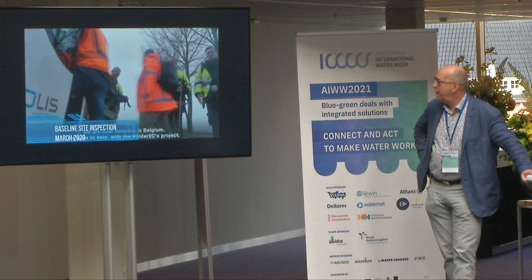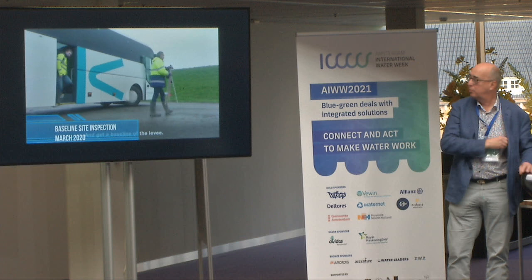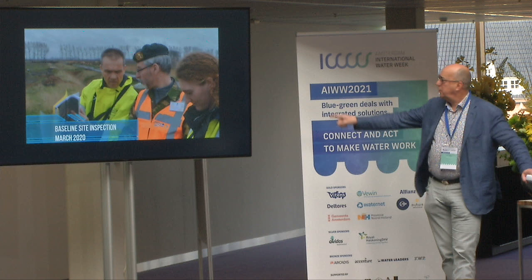So in particular today, I've been asked to come and have a look at the levee, or as we call it, embankment, and to get a sort of baseline of where that is. You see the inspection, how are they doing inspections? A Dutch army and a Belgian person.